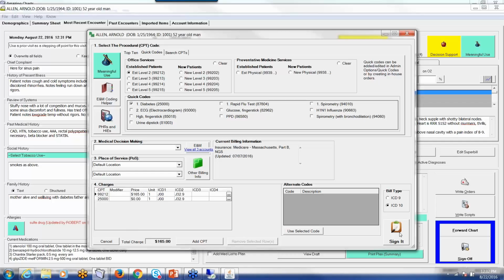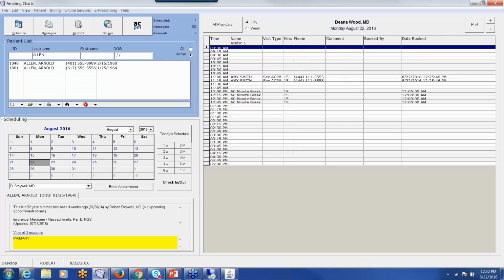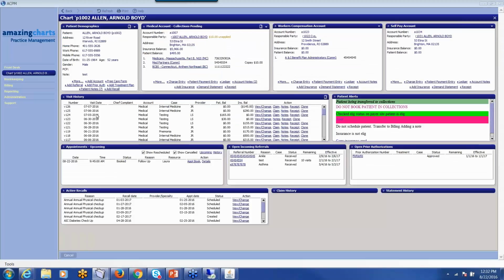And then at the time of sign-off it will trigger Amazing Charts to take the details of that patient's visit and transmit it over to Amazing Charts PM. And all of that electronic information, or electronic charges that come over from AC, exist right within the patient's chart in Amazing Charts Practice Management for your biller to go in, review, and make any necessary changes to it.